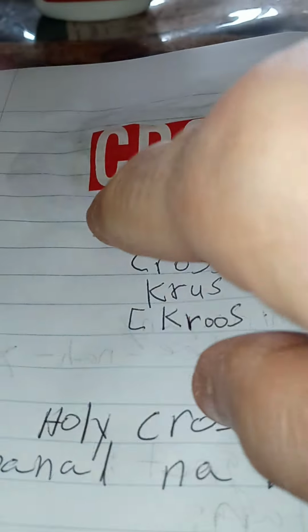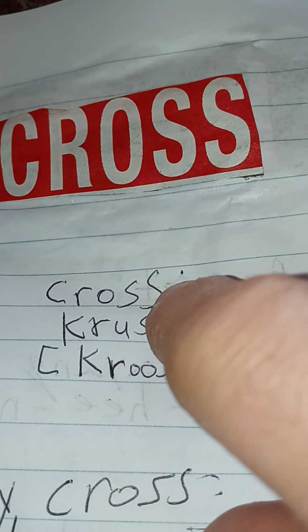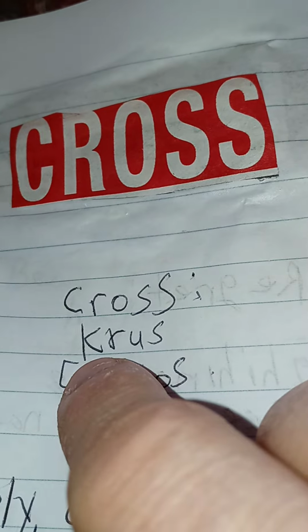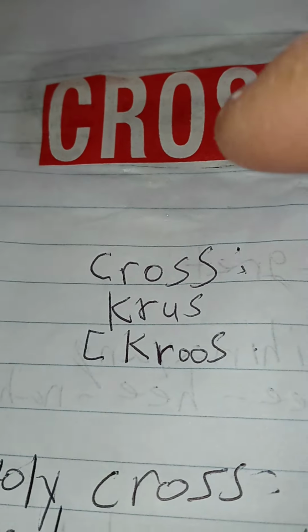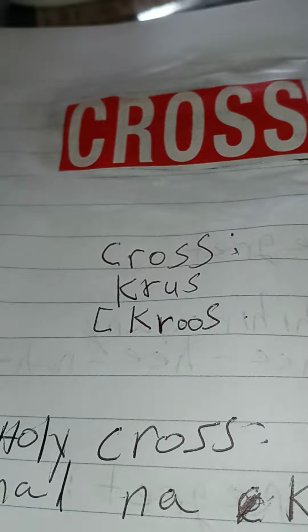I get the letters or the word, I cut it out, I glue it on. As you can see, the glue right there. When it's drying, I write down the word cross, CROSS, in English. Then I write the word KRUS in Tagalog or a different language. It could be Spanish, English, Tagalog, Hebrew, any language that you study. Then I write down how to pronounce it.